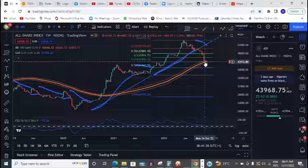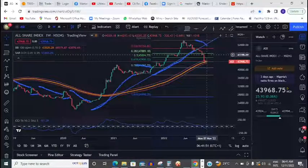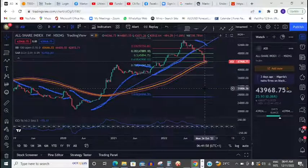So there are two things that are likely in this coming week. Either the market comes suddenly down to this level of 40,000, or bounces up. But we have had 3 weeks of indecision at this particular confluence of support. So that is the index.